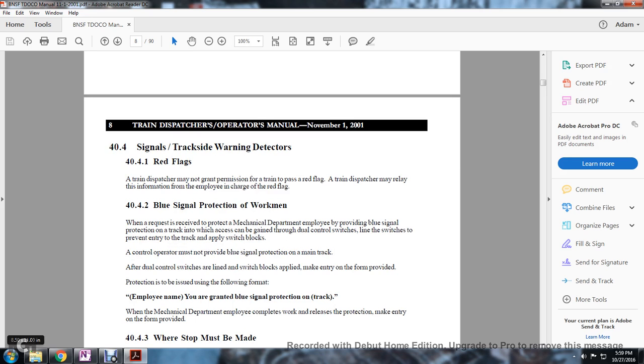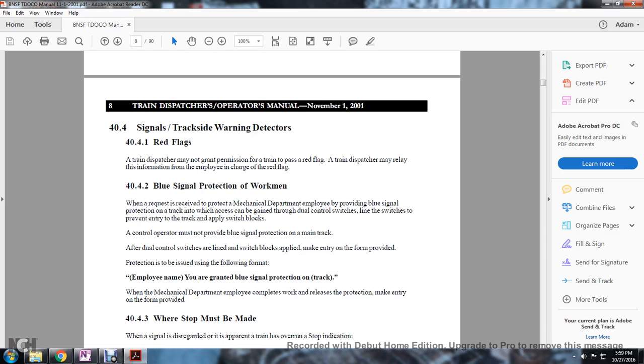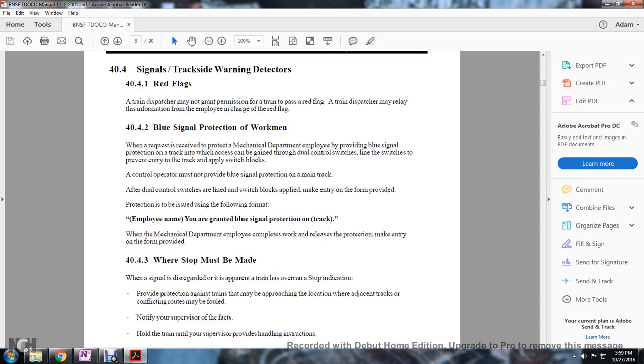When a request is received to protect mechanical department employees, provide blue signal protection on the track into which access can be gained through a dual control switch. Line switches to prevent entry to the track and apply switch blocks. The control operator must provide blue signal protection on the main track. Avoid dual control or line switch blocks applied. Make entry on the form provided when protection is to be used, using the following format: employee name, you are granted blue signal protection on track. When the mechanical department employee completes work and releases the protection, make entry on the form provided.